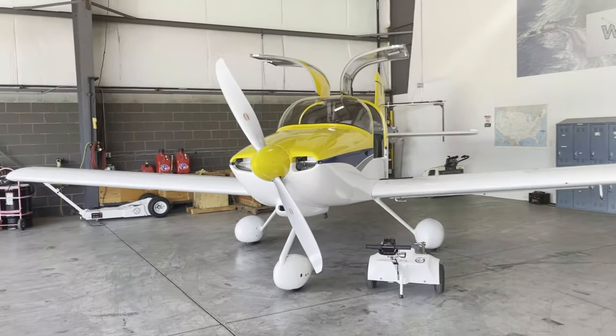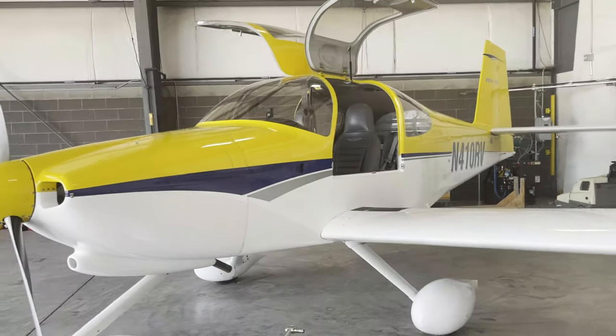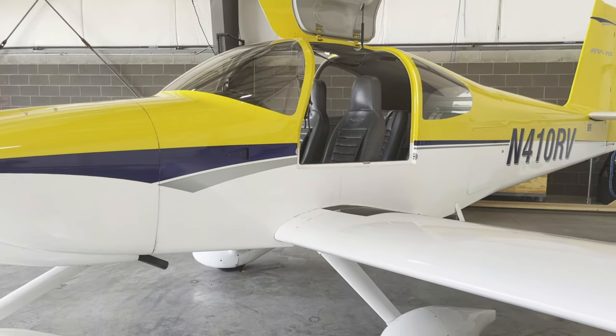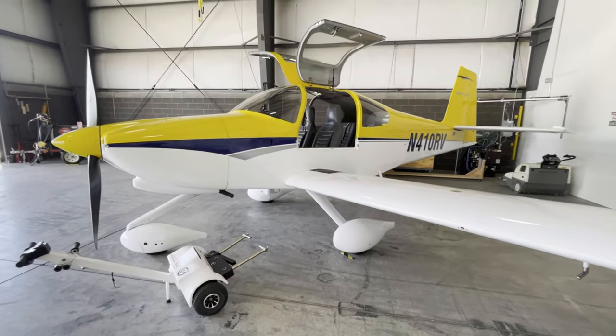Here's my baby, right here. Going to have a vastly different paint scheme, but this is the one I'm building. Boom.